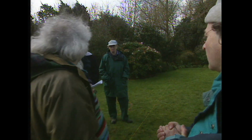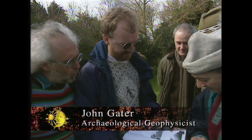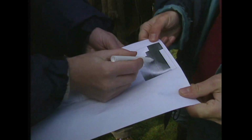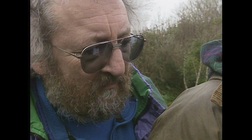I think we've got some results, have we now, John? Yes, yeah. Right, so see if you can orientate us, where we are. We're actually stood at a point about here. Is this the house in the middle of the lawn, then? The house is at this point. This is the resistance data, and this is the whole of the lawned area.